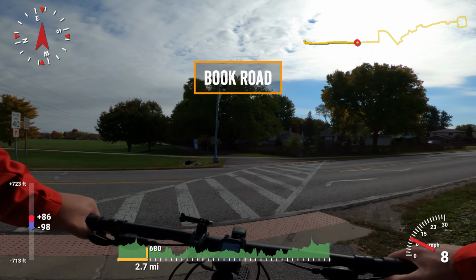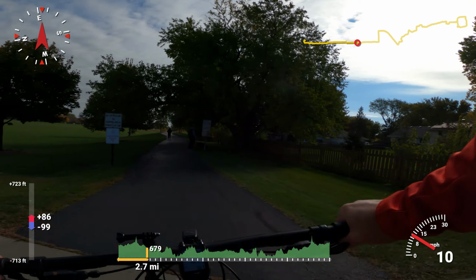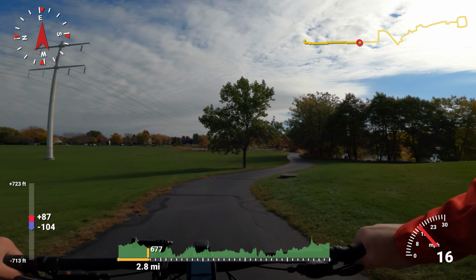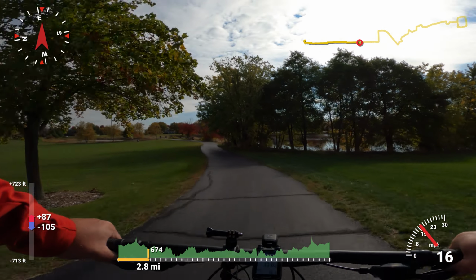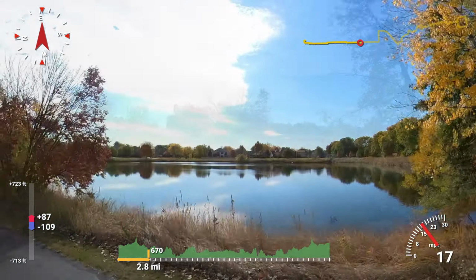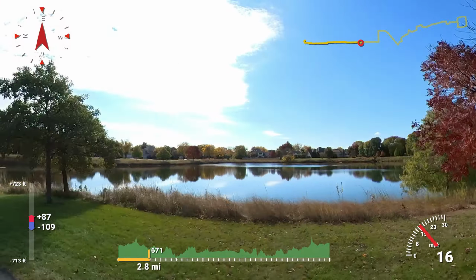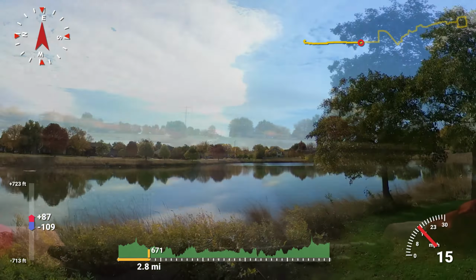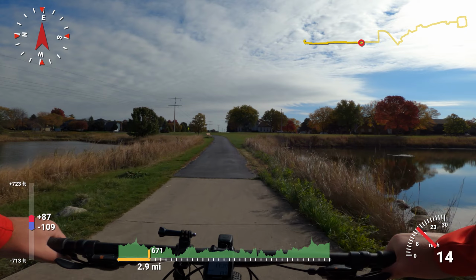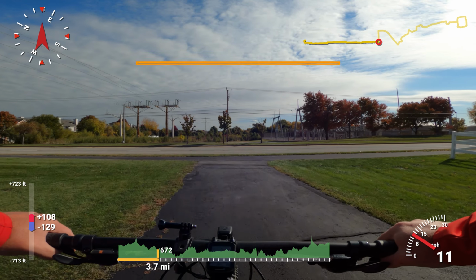After crossing Book Road, I enter the Ashbury Greenway section. Passing on your left. The trail here is noticeably rougher, with many cracks in the surface. But I am rewarded with some nicer scenery. The Ashbury Greenway ends at Plainfield Naperville Road.